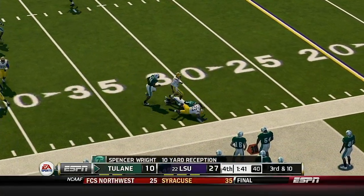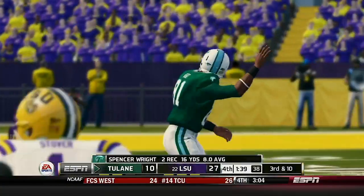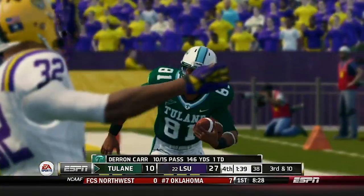Caught with room to work. Nice pickup as they connect on the pass play. Well, they look to be in sync right now. They're both reading the defense properly, and the result is a nice gain.